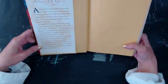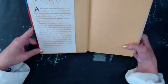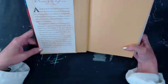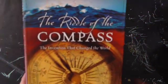Raised on ocean liners by his ship captain father, the young Aczel stood at the helm and steered ships through the Mediterranean. His experience adds depth and resonance to the telling of his terrific story. That's The Riddle of the Compass.